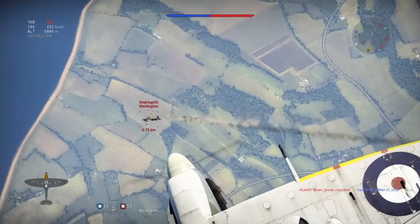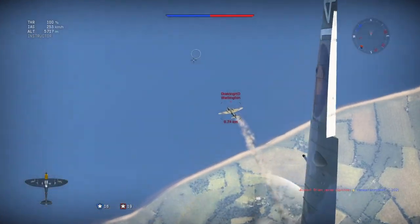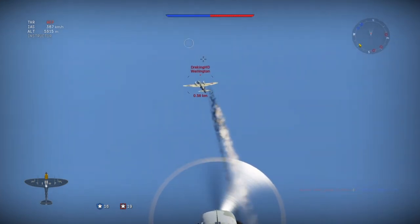The second fact is that he actually wanted this thing to be named the Supermarine Shrew. Now, I would not be seen dead flying the Supermarine Shrew. I'm glad someone named it the Spitfire.